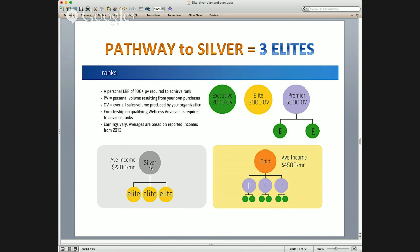So to understand what silver is, it's basically having 3 elite legs, which is 3 legs with 3,000 in overall volume per leg. The average income for a silver is $2,200 a month. So that can be really life-changing for many people.